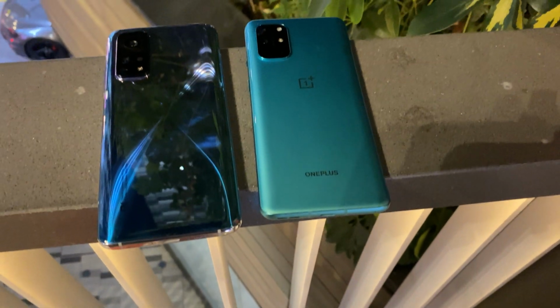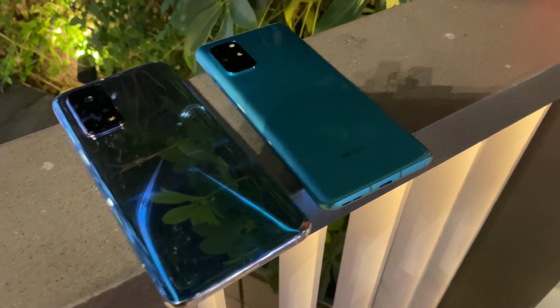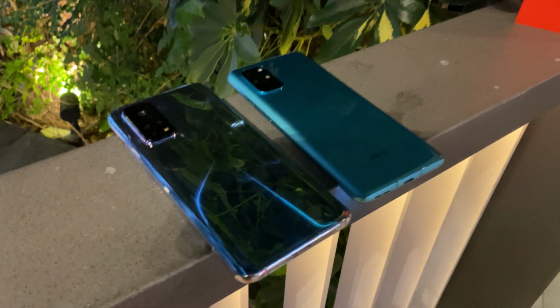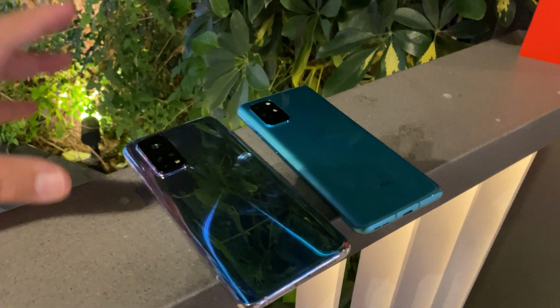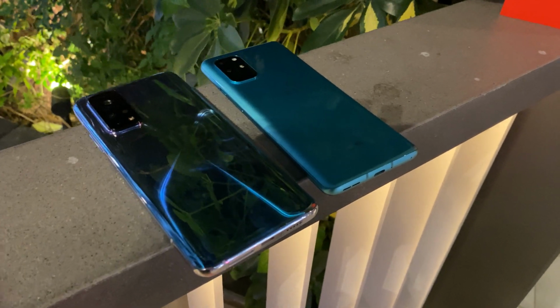Are you getting vertigo? Stay tuned, of course, for the full review and comparison between these phones. But the battle begins here on Frankie Tech between the Mi 10T Pro and the OnePlus 8T. And do hit me up with any questions, any comments, and what specific video comparisons you would like to see between these two phones. I'll be happy to do them here on Frankie Tech.